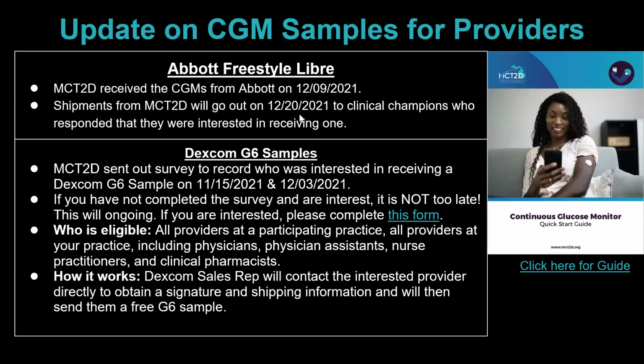Also, I wanted to let everyone know that we will be offering drop-in sessions for everyone for the Abbott Libre on how to apply them, how to put them on, and we'll get those dates out shortly, and we'll be sending those dates in the guide that we send to patients or to providers who are receiving one.